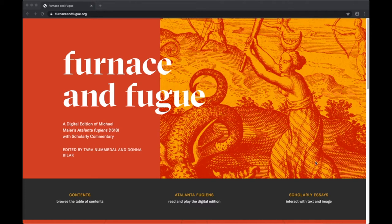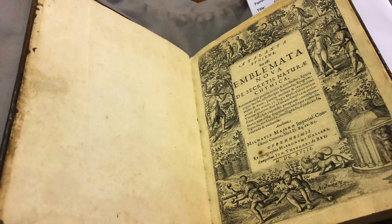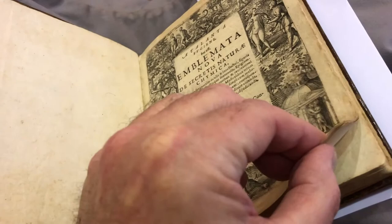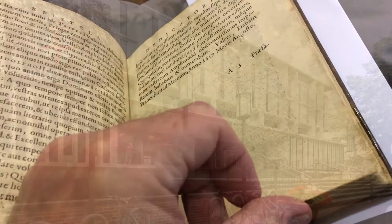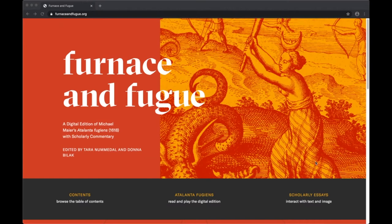So I'm going to give you a little background before we delve into this, okay? Donna initially began this project during her 2013 fellowship at the Science History Institute. And if that sounds familiar to some of you, that's the place in Philadelphia where I got to spend some quality time with a 400-year-old copy of Atalanta Fugiens, gingerly turning the pages with my greasy fingers. It was a cathartic experience, as you might imagine. Really, really special. This project was produced at the Brown University Library and received support from the library's Digital Publications Initiative. Now, Donna wasn't the only person who worked on this. It's a tremendous effort. Her co-editor was another wonderful scholar, Tara Nummedal.